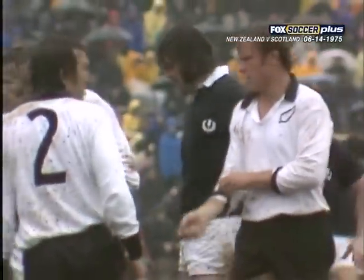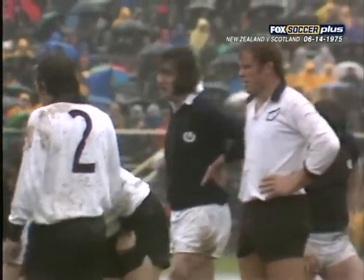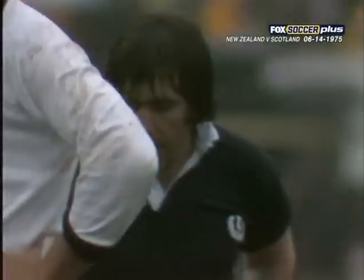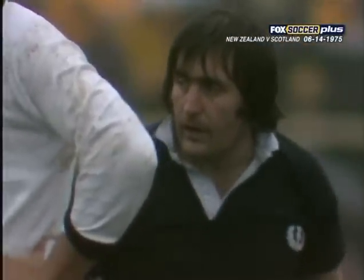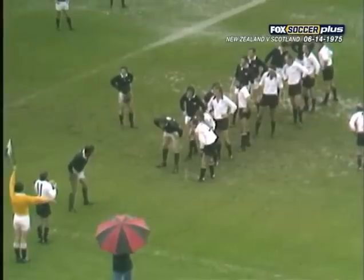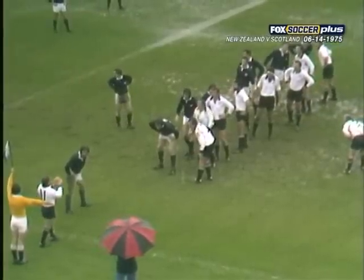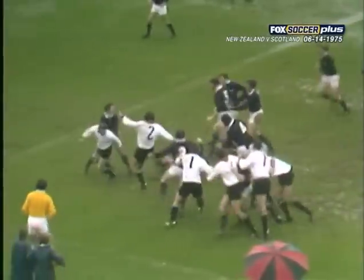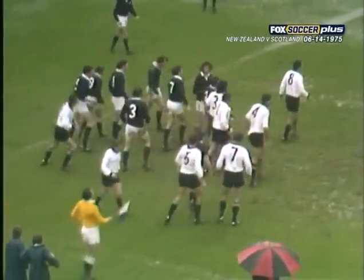There's Ian McGeechan, back in the Scottish team, the test side, as a fly half after playing most of last year as a centre. Ian McLaughlin in the centre of the Scots lineup and captain. 27 metres from Scotland's goal line. Batty through onto Fisher.